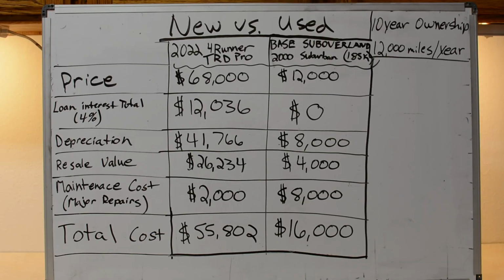And for the base Suboverland, in 10 years, it'll have over 300K, and it's not going to be worth a ton of money. So I just put it at around $4,000 for the resale value, because you have a couple factors. It'll be more of a classic then, and so that may play in. So there's potential for getting more money, but I didn't calculate that in at all. I didn't want to mess with that. But so $4,000 resale in 10 years.